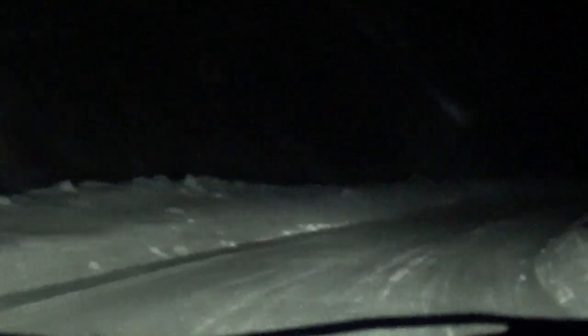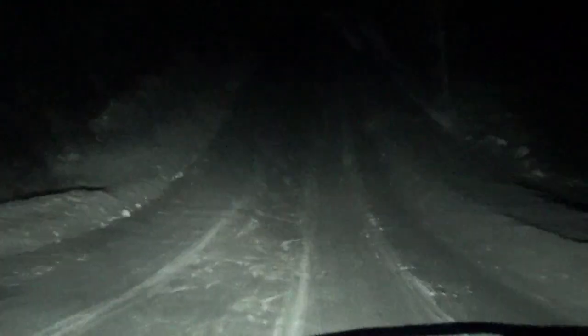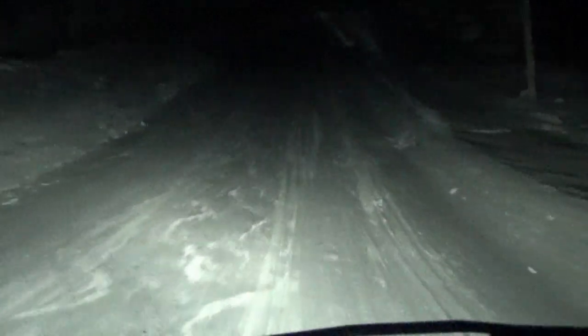There's a nice open spot around here somewhere too where we can get a good long shot at the headlights, see what kind of distance we really can pull off. So let's go back to the high beams for a minute here. Okay, so yeah, just up over this hill crest, I think. So they are quite bright.